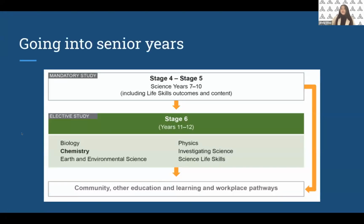Right, and now just looking a little bit at how that transition between junior and senior sciences really works. This is just a snippet taken from the NESA syllabus. As you can see, from years 7 to 10, we have our mandatory science classes, and that, as mentioned previously, has those 5 different broad categories. Going to years 11 and 12, you will have the opportunity to choose elective studies.